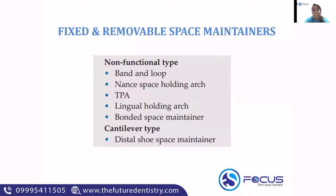You call a space maintainer functional if it serves a function. That is, a tooth is incorporated. Then you call it a functional space maintainer. And if there is no tooth, you call it a non-functional space maintainer. So most of the space maintainers that we study, the fixed space maintainers like your band and loop, your Nance palatal arch, your transpalatal arch, lingual arch, everything are non-functional type of a space maintainer. And you have a single cantilever type of space maintainer, that is a distal shoe space maintainer.